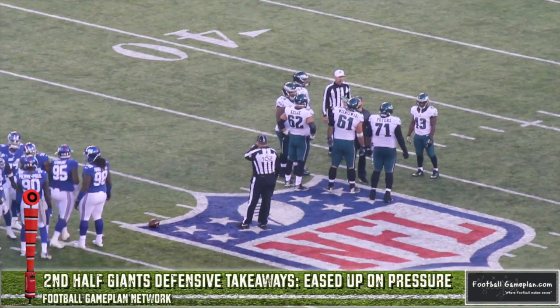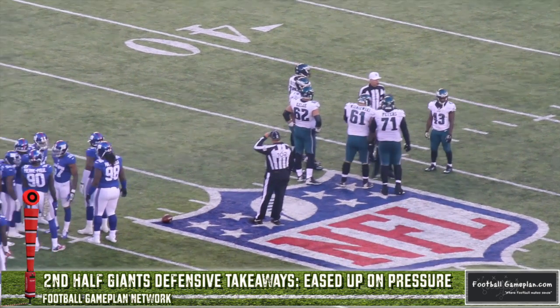And finally, looking at fourth down, Giant defensive takeaways. They were not as aggressive in the third and fourth quarter. They started to back up a little bit from that pressure, and they allowed some big plays deep down the field. You saw a lot of coverage busts from this Giants defense because they backed off a little bit from that pressure and allowed the Eagles to get back in the game.